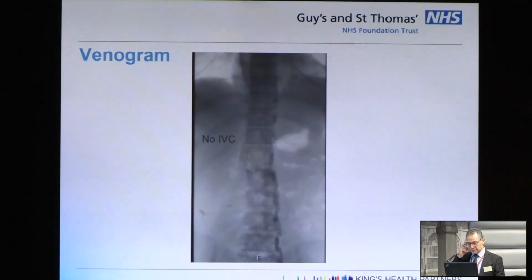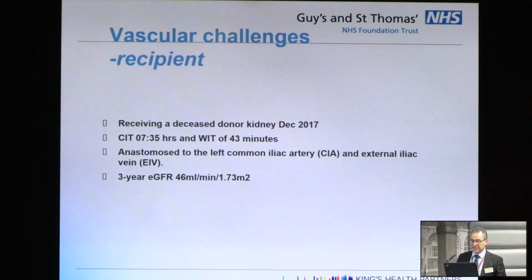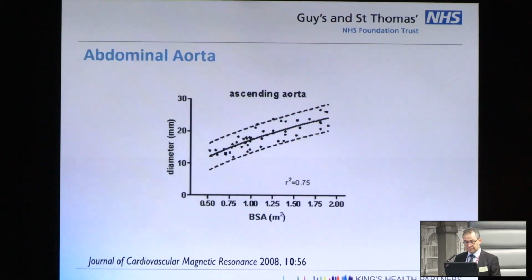And you can see your heart sinks when you try to find a vessel for your anastomosis, and there's none really, or very little. So you need to look a bit more carefully. So this child had a left external iliac vein, which we happily utilized at the time of the deceased donor transplant, with some heparinization at the time, with an excellent outcome.